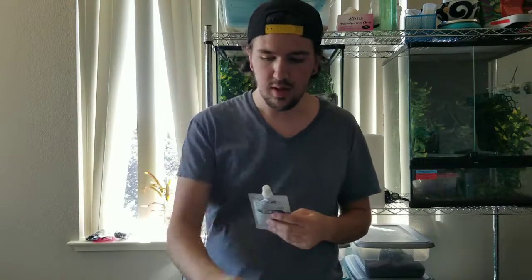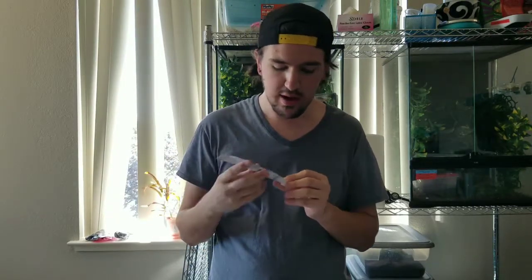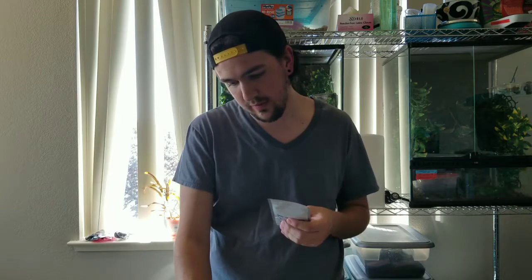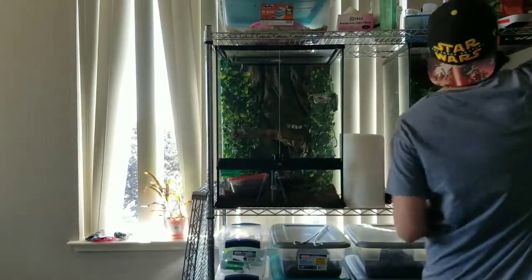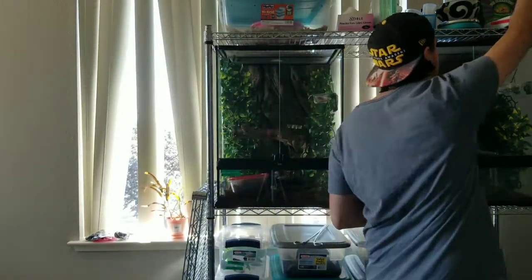Now, given that this is pre-mixed and it costs, where's my sticker? $8.99. I feel like you should get more. Now, I don't know exactly. I've never done the measurements. 1.76 ounces. Give me 1 second. So this one, that's twice that. This one is 8 ounces, 0.8 ounces. Would you add water? I don't know.